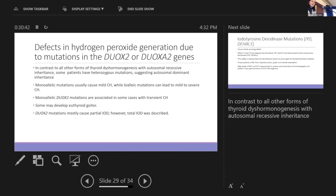These mutations are inherited autosomal recessively. Some patients have only heterozygous mutations, so that suggests that autosomal dominant transmission is also possible for these two mutations. Monoallelic mutations usually cause only mild hypothyroidism, while biallelic mutations will lead to more severe congenital hypothyroidism. They also have a partial iodine organification defect.